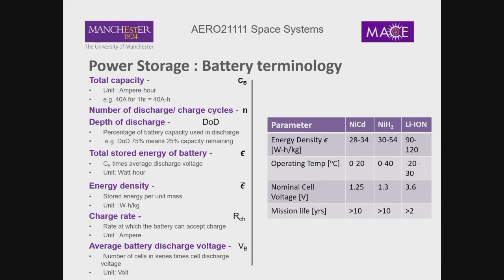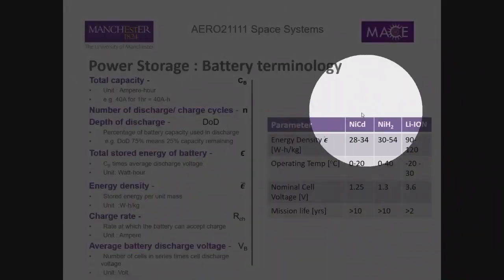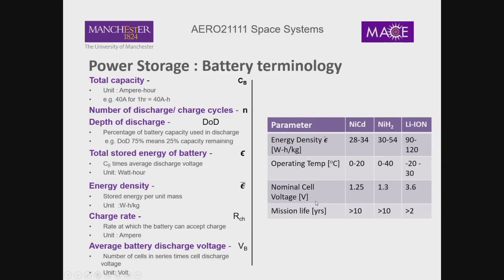Okay. So if your overall circuit requires a voltage of 5 volts, how many cells of nickel cadmium do you need? 1.25, 5 divided by 1.25, roughly 4. It's probably about 4, okay.